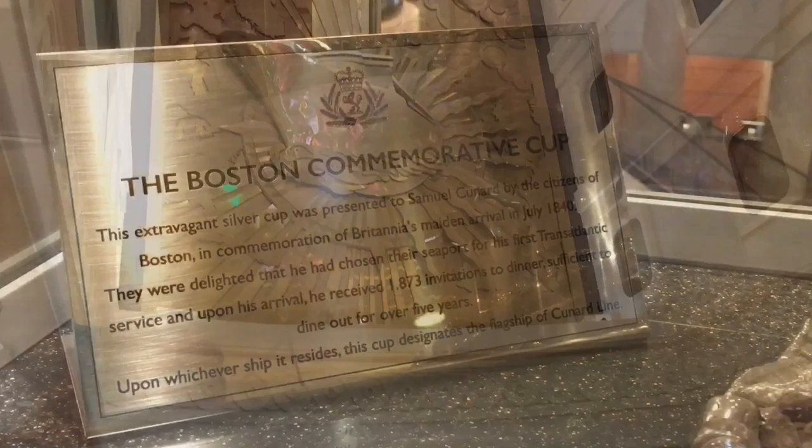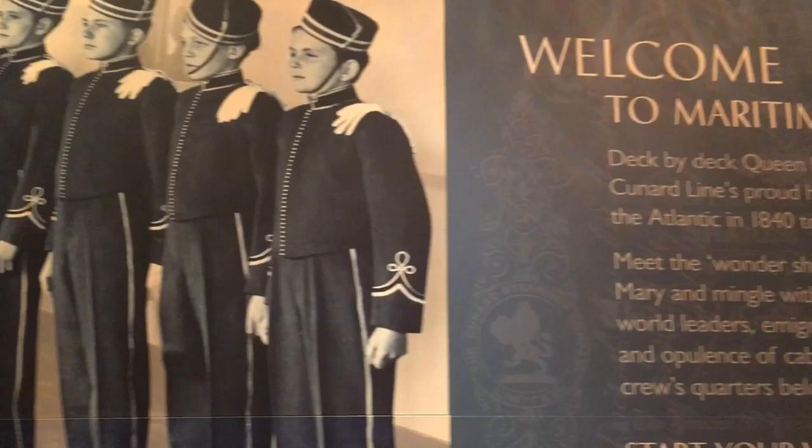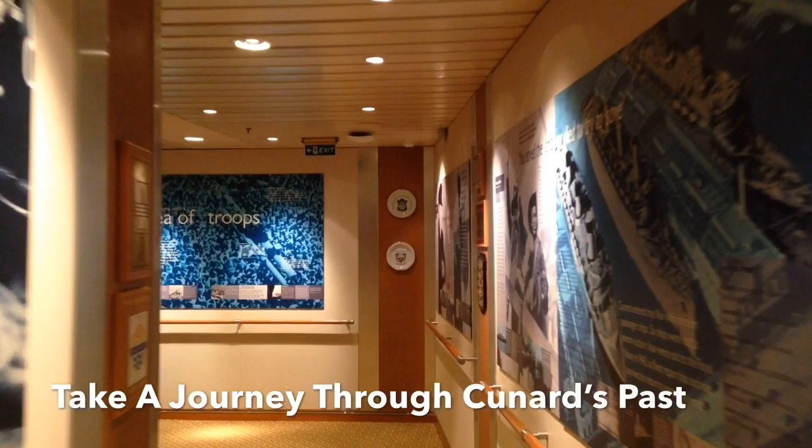The Boston Cup was presented to Samuel Cunard on Britannia's maiden arrival to Boston in 1840. The cup has resided on board every flagship of the Cunard fleet ever since. Maritime Quest forms part of the Cunardia exhibition. This fascinating exhibit details all of the interesting history and famous faces associated with Cunard's past.